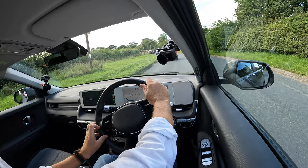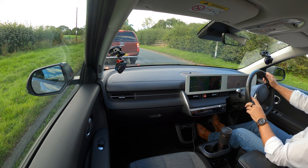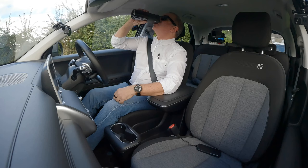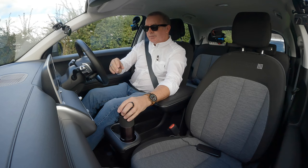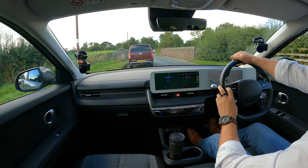Navigate to PR5 4AE. Getting directions to Preston PR5 4AE. Starting route to PR5 4AE. So it's as simple as that. Well, actually, I'm nearly out of coffee, so let's try this.